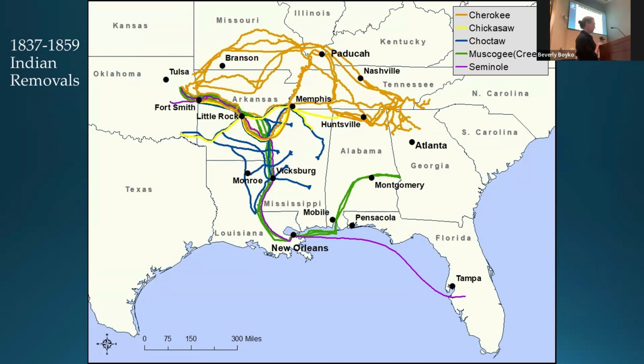So the southern route of the Trail of Tears is this purple line here. It's often called the Road of Misery by the Muskogee Creek. It was the removal of the Seminole tribe and other Native Americans from the southeast through here, through New Orleans. There were approximately 18,000 Native Americans that moved through New Orleans during this period, and they were housed and incarcerated on Jackson Barracks.